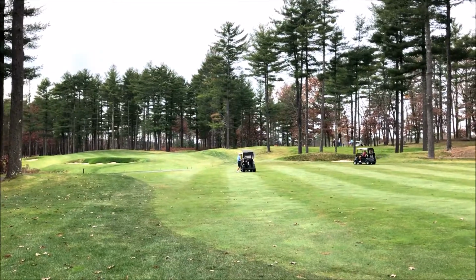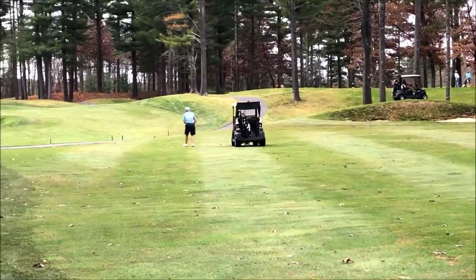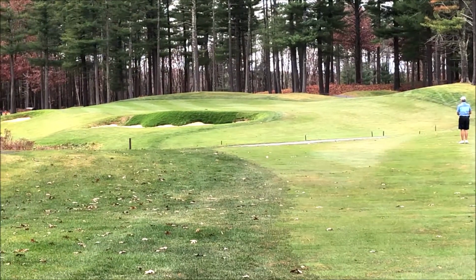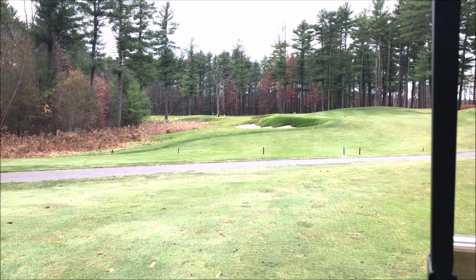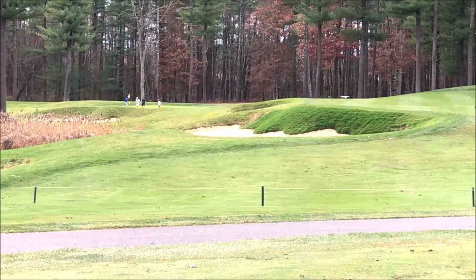Here's the view from your second shot. There's sand on the right and sand on the left, and it narrows as you go towards the pin. Notice the vegetation on the left.